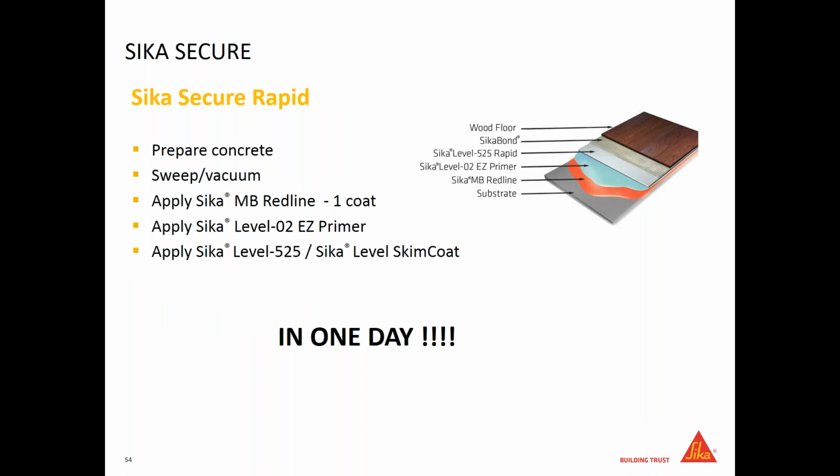We have as well the Sika Secure Rapid. So Sika Secure Rapid is a combination of our Sika Redline. Like I said, it's 3 hours at 60 degrees. What it means is that it will be faster at 70 degrees. It will probably be around 2 hours or so. With our Sika Level 02 Easy Primer, it will dry in 15 to 30 minutes, and after that you can apply your Sika Level 525.